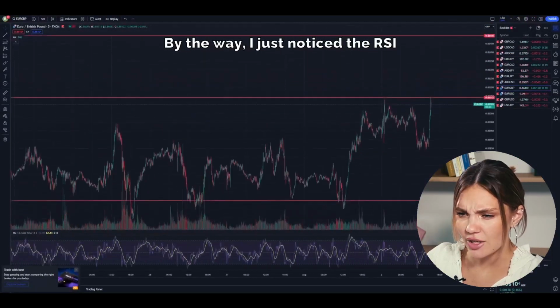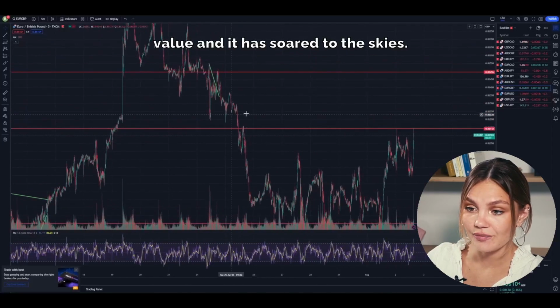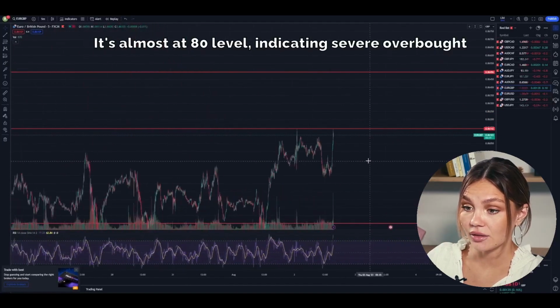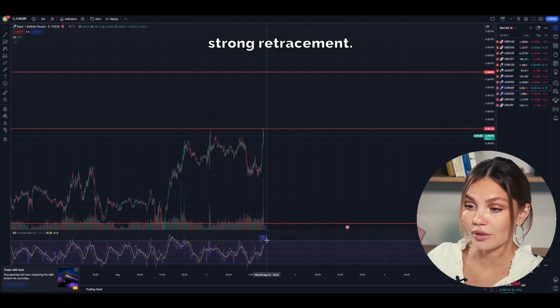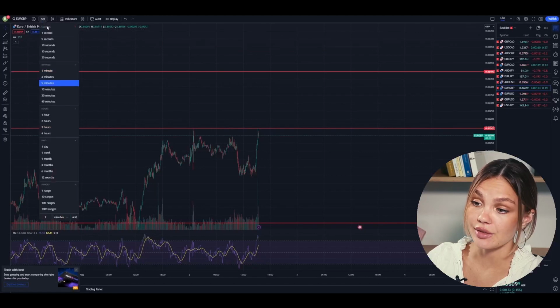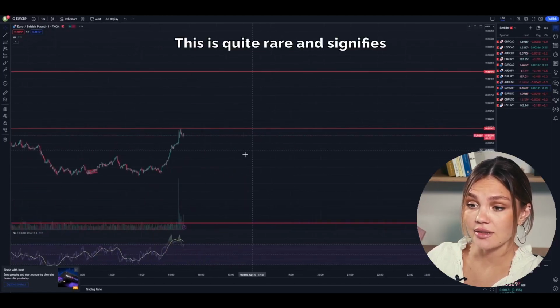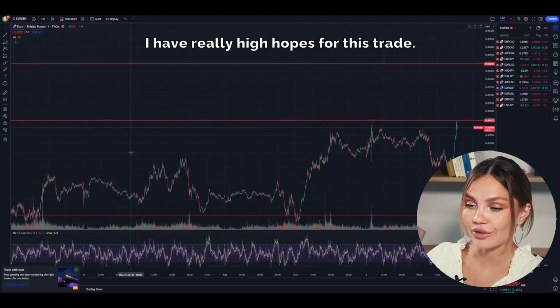By the way, I just noticed the RSI value, and it has soared to the skies. It's almost at 80 level, indicating severe overbought conditions and the potential for a strong retracement. On the 1-minute time frame, the RSI is even painting green zones. This is quite rare and signifies that the asset is heavily overbought. I have really high hopes for this trade.